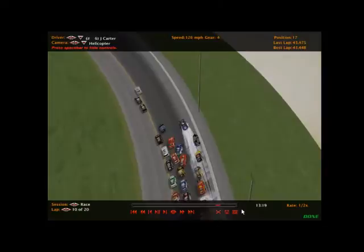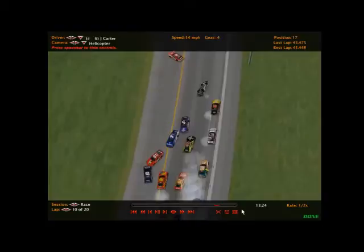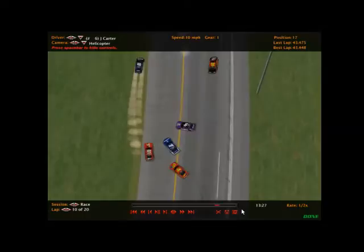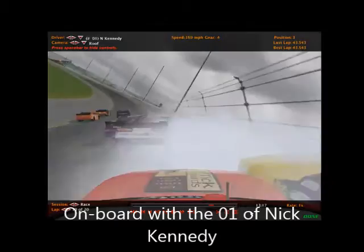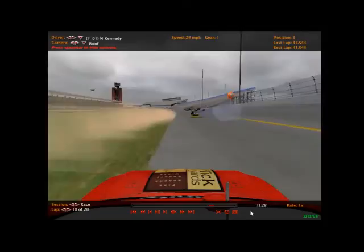Upside down! That looks like the 5. 16 into the wall. Head on impact between the 15 and the 01. There you see the 5 up against the wall. And impact there for the 15. Heavy damage now on both cars. And an insult to injury hit there for the 5.